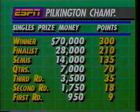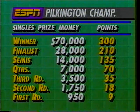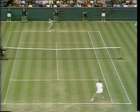Well, Martina breaks serve again and extends that lead out to 4 games to love. See the prize money that's available for the ladies here at the Pilkington Glass. The winner takes home $70,000, the runner-up $28,000. Along with that, of course, go the points. It's 300 points, I believe, to win, and 210 for the runner-up.